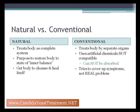The natural way treats your body as a complete system, so it recognizes that your body works together as a whole instead of, like the conventional, treating the body by separate organs. Natural treatments' purpose is to restore the body to the inner state of balance. They get your body to cleanse and to heal itself like it should.